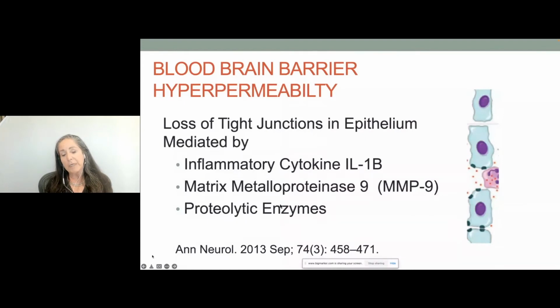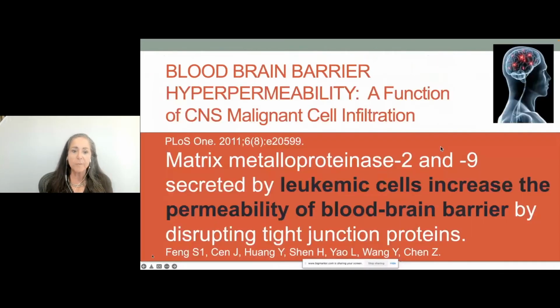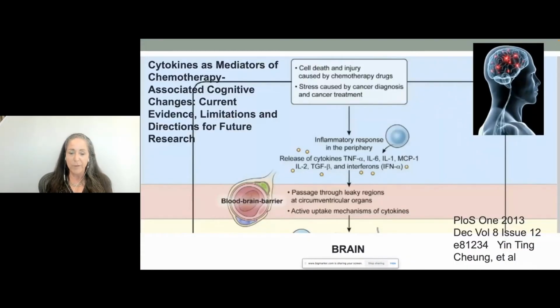And there are other proteolytic enzymes that are in the cancer terrain, tumor microenvironment, but the insult primarily comes from matrix metalloproteinase 9, which is present as soon as you have a tiny 3 millimeter tumor. So it happens early. Okay, that's my point. So you get this breach in the blood-brain barrier, you get this flood of inflammatory cytokines into the brain, causing increased death of neurons and a decrease in neurogenesis. So the brain becomes handicapped, basically. So these matrix metalloproteinases are secreted by the cancer cells, both, as I mentioned, from hematologic cancers as well as solid tumors. Now, here we have the blood-brain barrier, this yellow bar here.